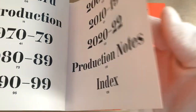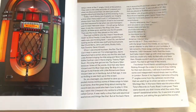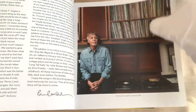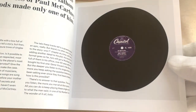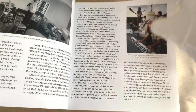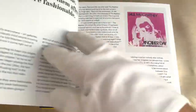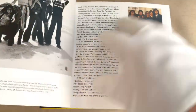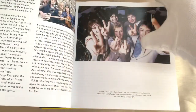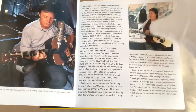We've got the foreword there, then all the years, followed by Paul McCartney. There are so many great pictures within the booklet itself. There's your introduction by Rob Sheffield, and then it goes through Paul's influences, rare pictures, the In Spite of All the Danger acetate, and then right through pictures of Wings, right the way through the years into the 80s. Paul there on his guitars.